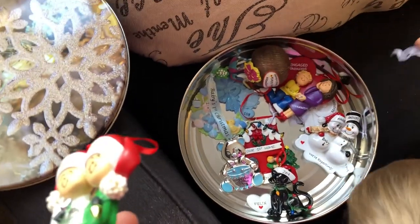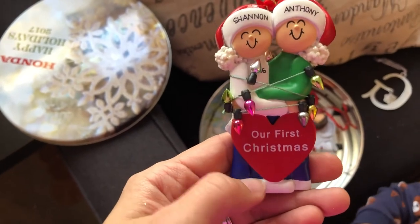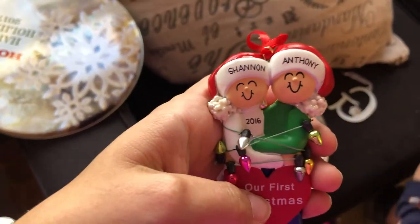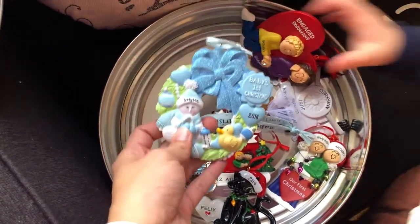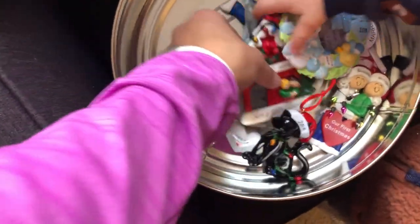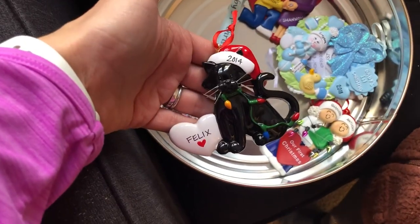So this is my bin of personalized ornaments. I don't have very many because I just started doing it a few years ago. So we have ornaments like this, first Christmas, and the light bulb's in the way, but it does say 2016, the year we got married. Engaged in that year. We've got baby's first Christmas for Gray. And another baby's first Christmas. We've got this one, our first home. Gray likes to play with them. I've got this one, which is when we adopted Felix in 2014.